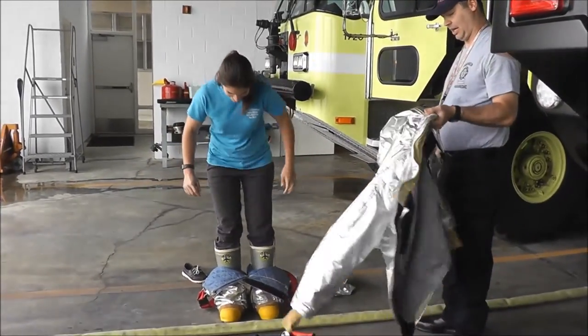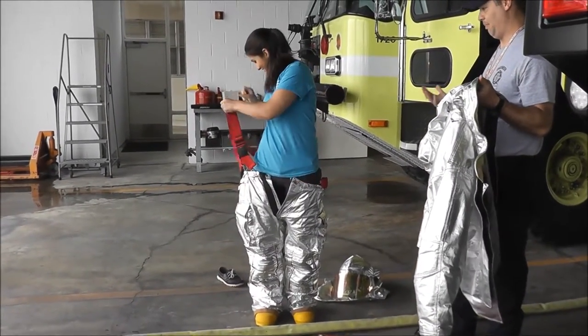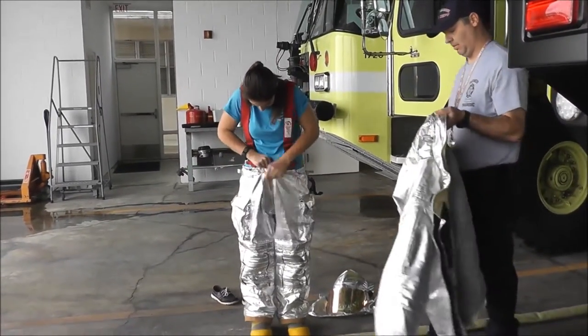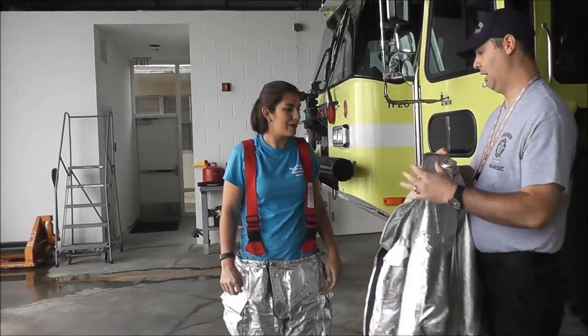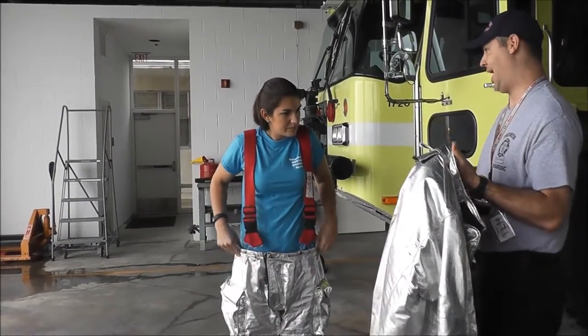Like I said, this is basically talking about safety. This is the most important part of our job as far as being safe is our gear. These are specialized turnout gear. We have other turnout gear we use for structural firefighting. Okay. So this is what you would use in a fuel fire, because we're dealing with high temperatures.